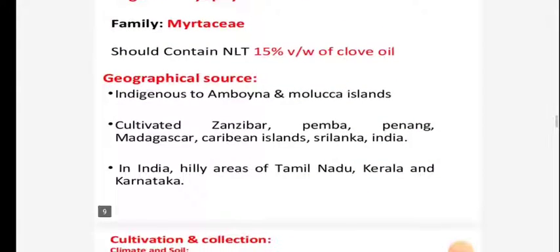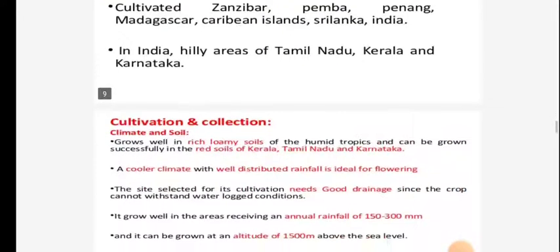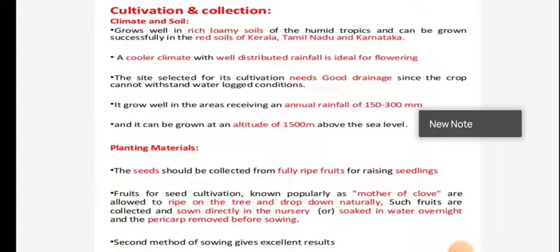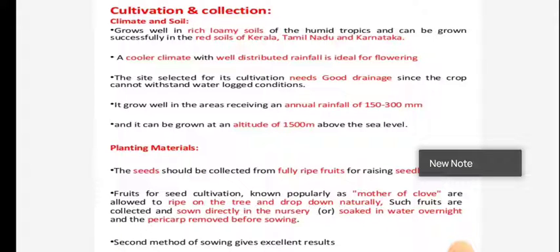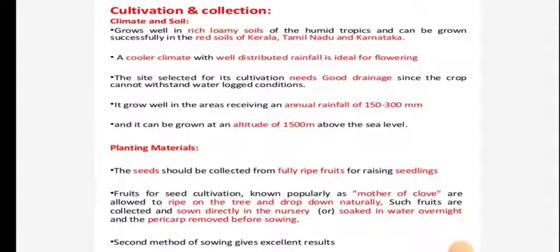Then the clove oil content is near about 15%. For cultivation, it grows well in rich loamy soil. Loamy is where the maximum clay particles are there. Also in red soil in Kerala, Tamil Nadu and parts of Karnataka. A cooler climate with well distributed rainfall is ideal for flowering. It also requires good drainage capacity of the soil, so waterlogging conditions are generally avoided.